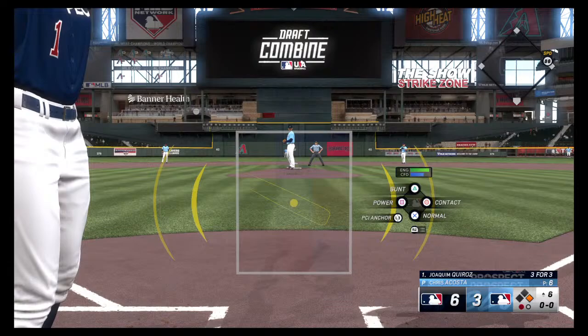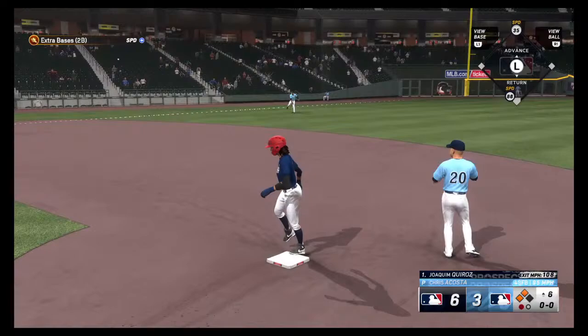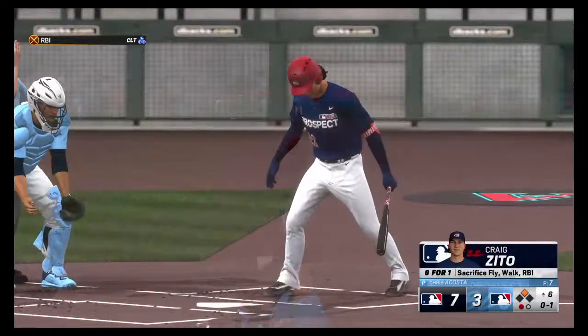Hard hit left field for a base, nice knock. Round second headed for third. Headed for the plate. The run scores all the way from first. It's 7-3. One out, runner at second base.